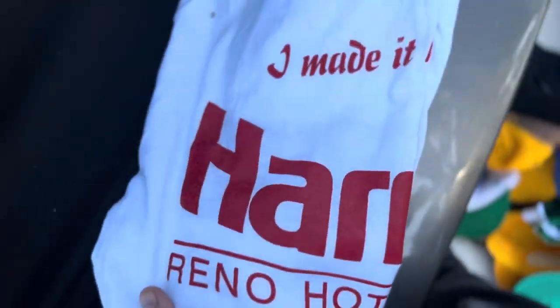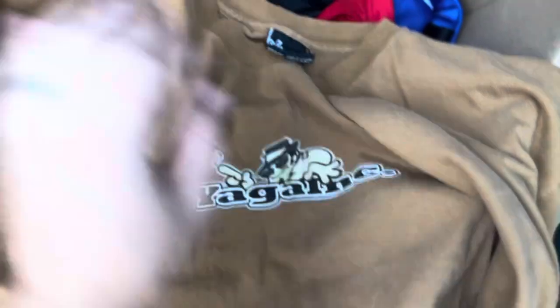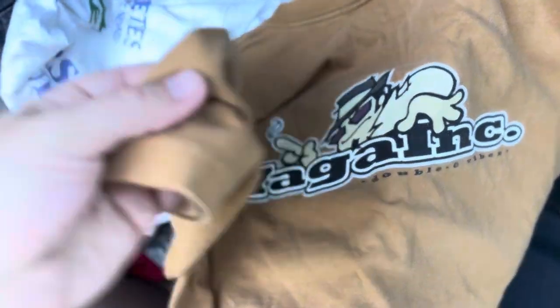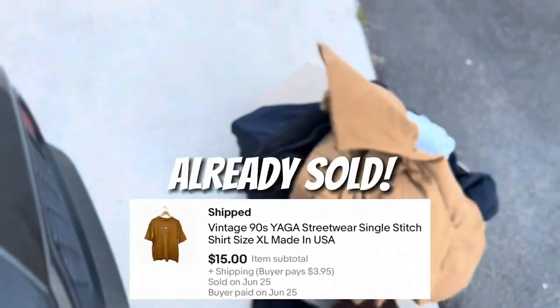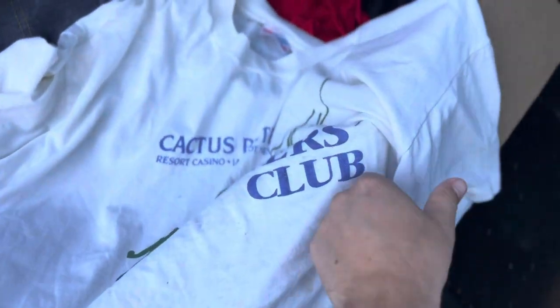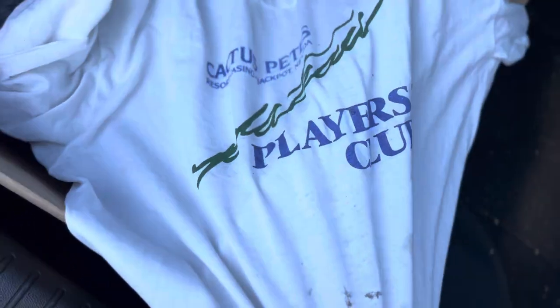Got more single stitch. Got another one. Not too crazy. Then this shirt. Oh, this one is. I just like the graphics on it. I haven't even looked it up. Don't know if it's like a skating brand. Haven't looked it up. Players Club. Another casino shirt. Players Club. Single stitch.